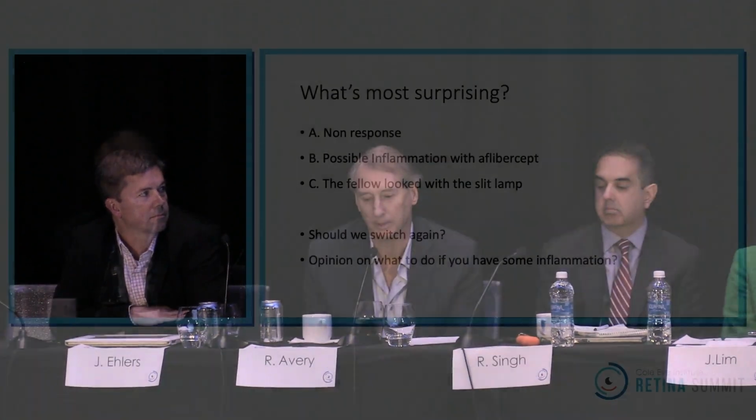So should you switch again? You've given 1 injection. How far would you go with this? Well, if there's a hint of inflammation and we have other drugs, I would switch to Vabysmo. Right.